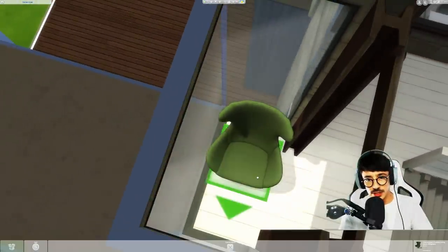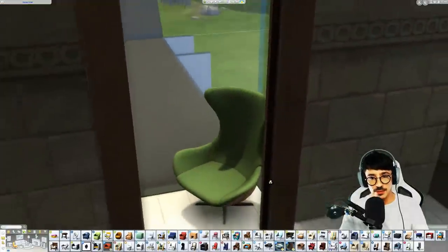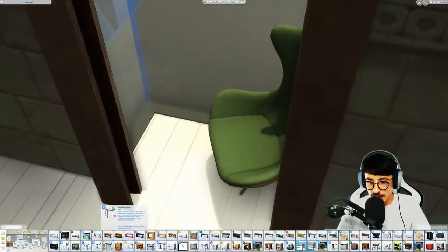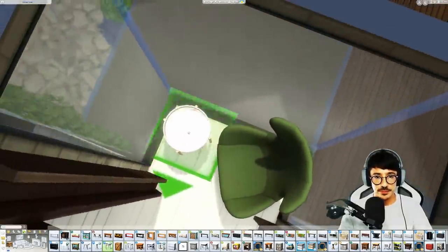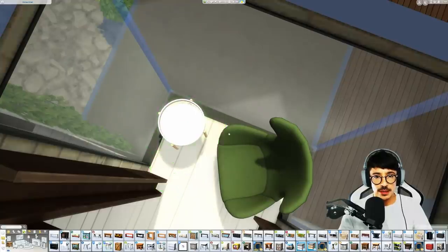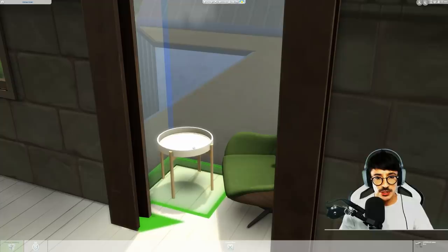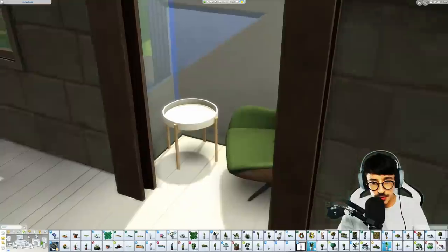Now I'm going to spin it just slightly like this. There we go. Just slightly like that. And then we're going to do a little cheeky table. I've got the perfect table for in here. It's this one. And I think I'm going to keep that in white, actually. Plonk that around about there. Maybe just up to the edge. And then we'll put another plant on that with a pile of books or something.